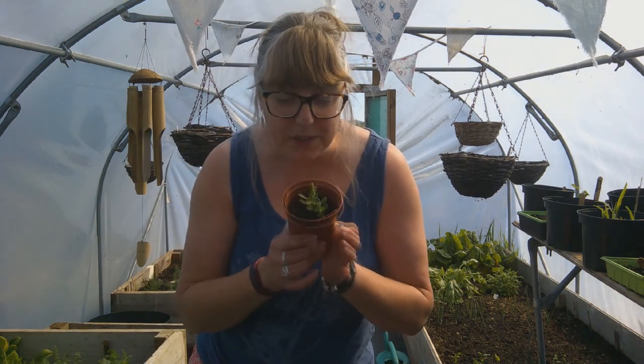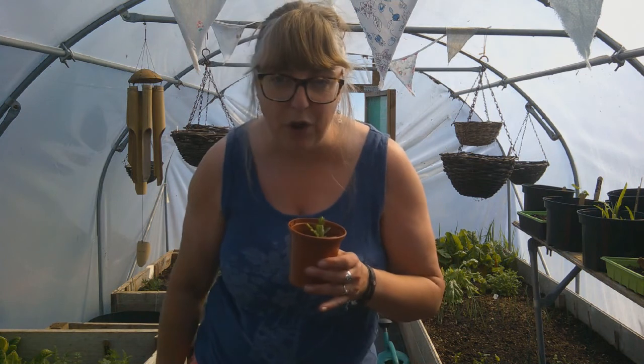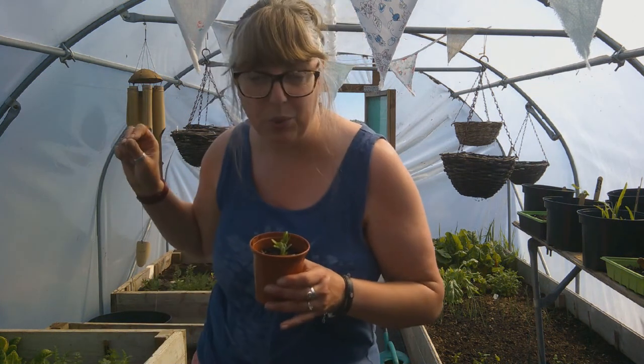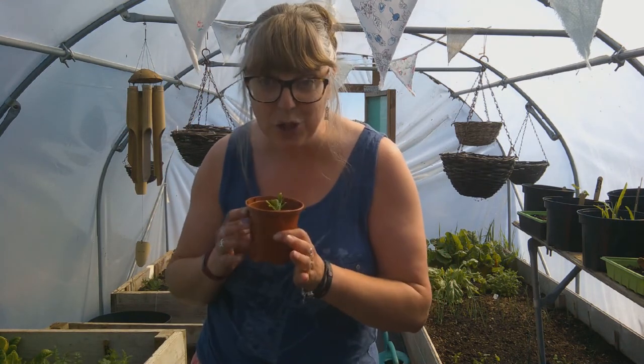But I have still got some peas left, and I'm actually going to pop them in a pot here in the polytunnel, and I'm going to use some of my spare sticks that I cut from the hazel hedge as supports. They don't need supports at the moment, but you know what, I'm going to get them all in and then it's done. So that's the job I'm going to do next.